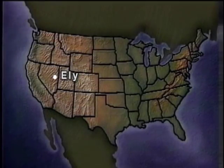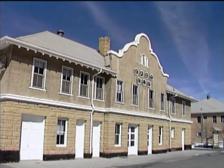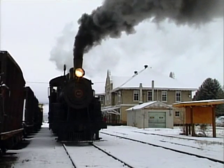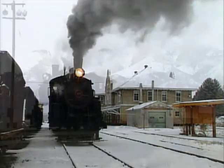Next on the list is one of the great places in railroad preservation, the Nevada Northern. Headquartered in the eastern Nevada town of Ely, the Nevada Northern boasts a railroad yard that has changed little over the years. Located here are the old depot, office building, coaling tower, shop buildings, and other structures that have been here for decades. The historic flavor is also enhanced by vintage rolling stock and locomotives.